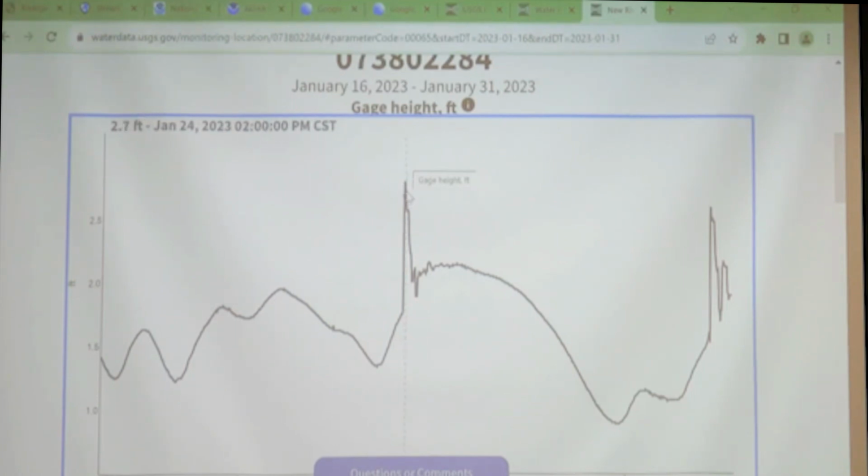There's a way to get the actual numbers too, and I'm going to show you that. This is a good way to go. At 1:45, so a little bit less than 12 hours. Your cycle is about a 12-hour cycle for a tide.